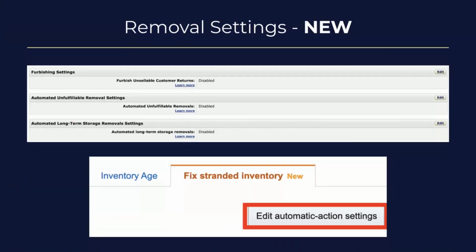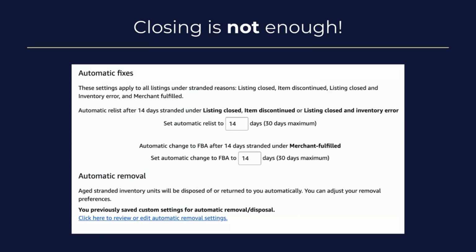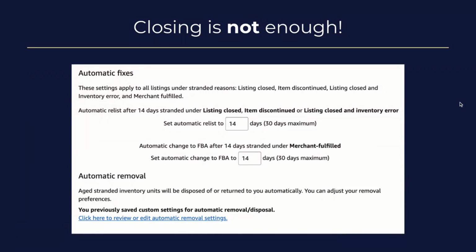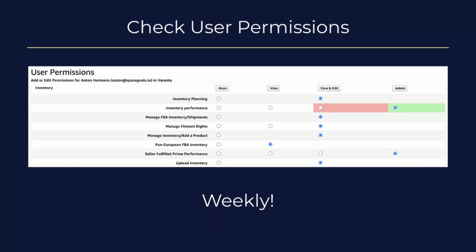When you push the button here, edit automatic action settings, you come to this one. And it shows you very well that closing a listing is not enough. It will automatically relist, or it will automatically be removed. So if you just close a listing, it's not enough. If you want to stop selling it for a long time, you have to close it and put a launch date and a start of selling date in the future. Otherwise, Amazon will relist it or send it back to you, depending on the settings you have here.